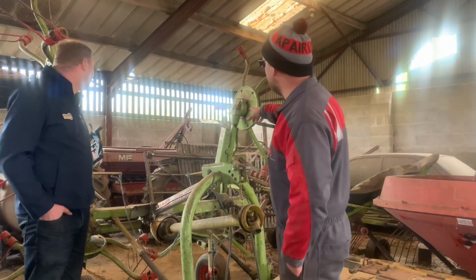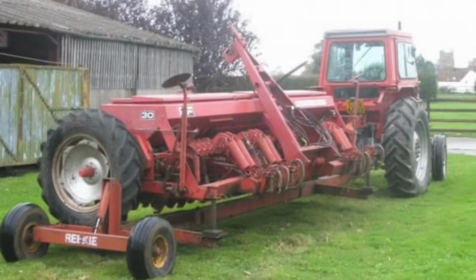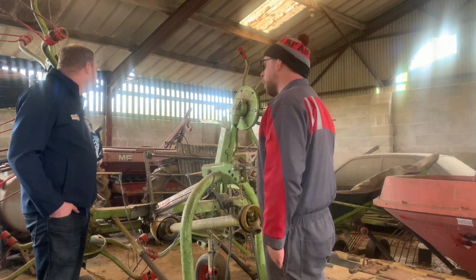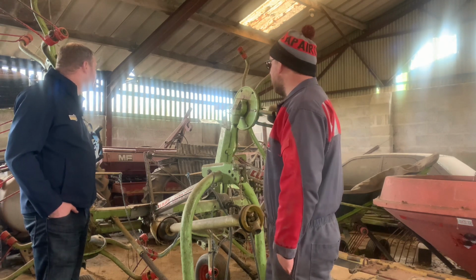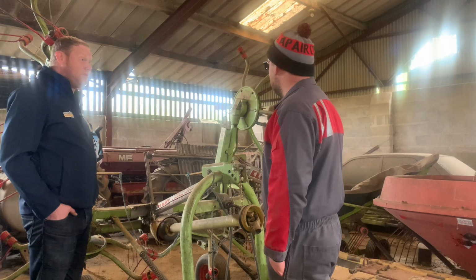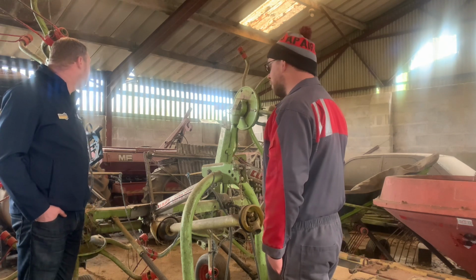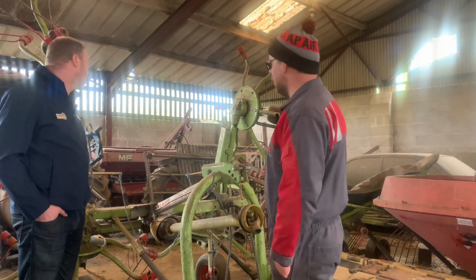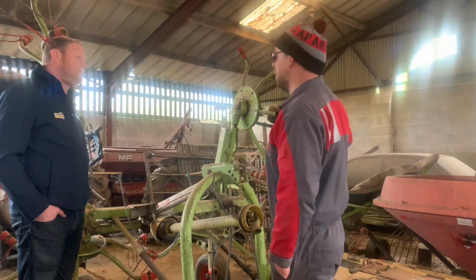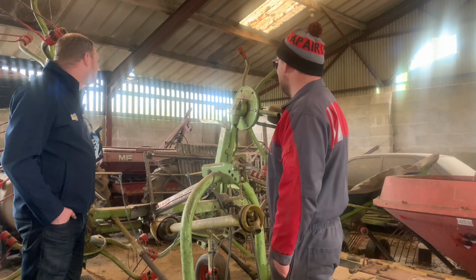So also at the back here, we've got a Massey 4-metre drill on its Reiki transporter. Yeah. Suffolk coulters. Very popular drill back in its day before the Accord air drills and the likes of that took over. Yeah, well, I think we used to have one. It is a 4-metre drill. It is a big old cumbersome thing. You know, the wheels for the transport, unfortunately, are right at the back axle, so it does cut the corners quite a lot.